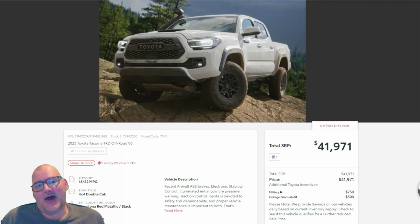Are you going to be driving it on the highway a lot? Are you going to be driving it around main roads? Then independent front suspension is kind of nice to have, because you're not going to be feeling these jarring bumps all the time. So that's why I got it.